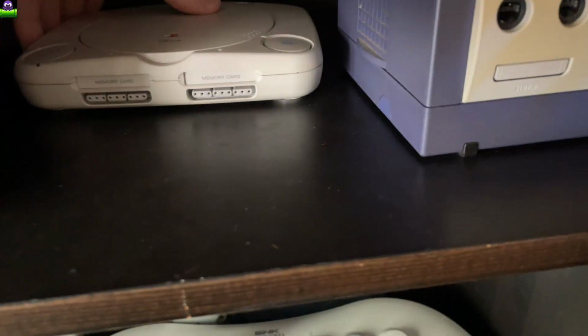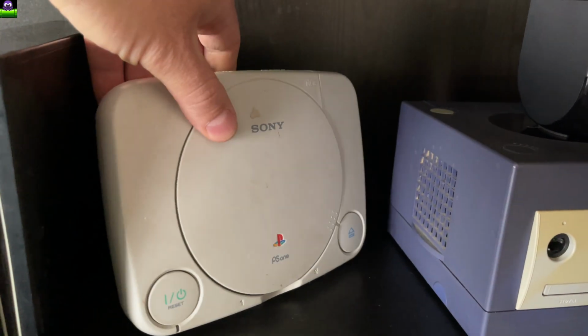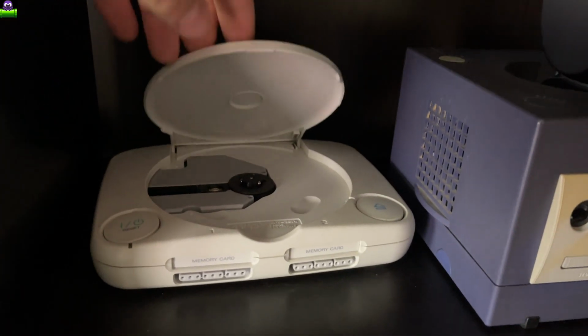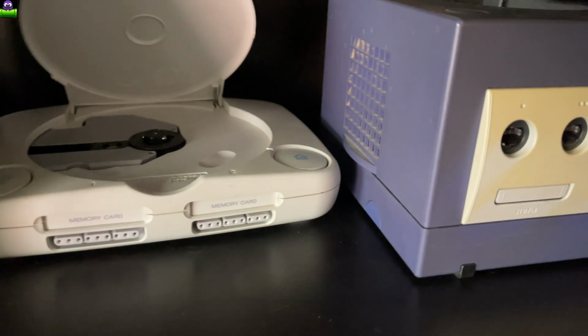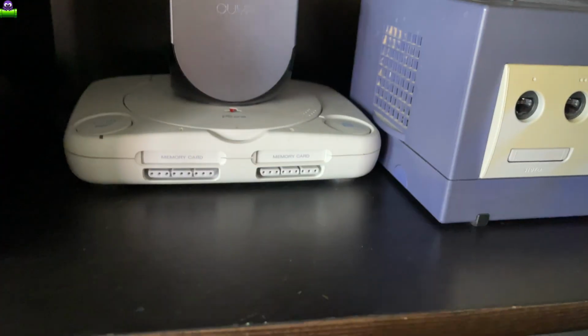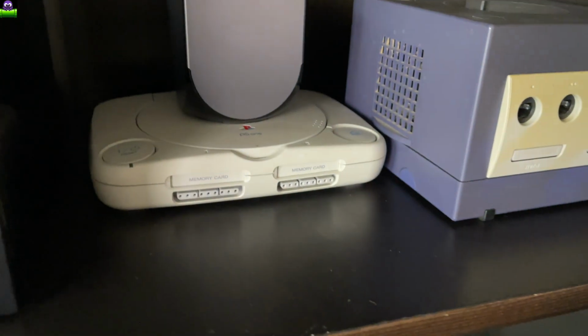So set that over here, and this is a PS1. So the original PlayStation, but this is a slimline version of it. This CD door does not close properly; I'm going to come back to that and close it correctly after the video. The latch on it has some issues, but I used this to play Final Fantasy 7, 8, and 9, and a few other games too. It was a great console, love it.